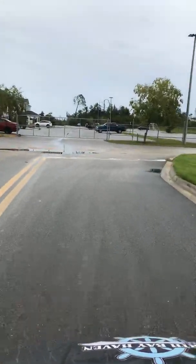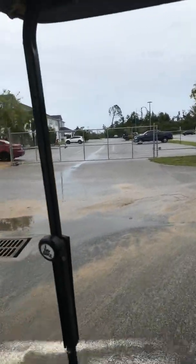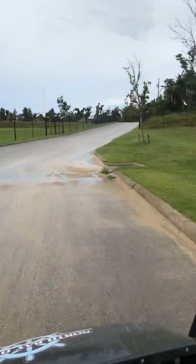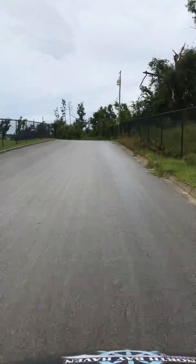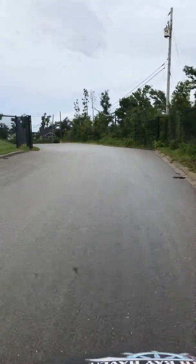And again, as you can see here, there's only one way out. You can't cut through the parking lot. That gate's always up. The only way out of here is back out to 390. When I get up here to 390, I will end our journey.